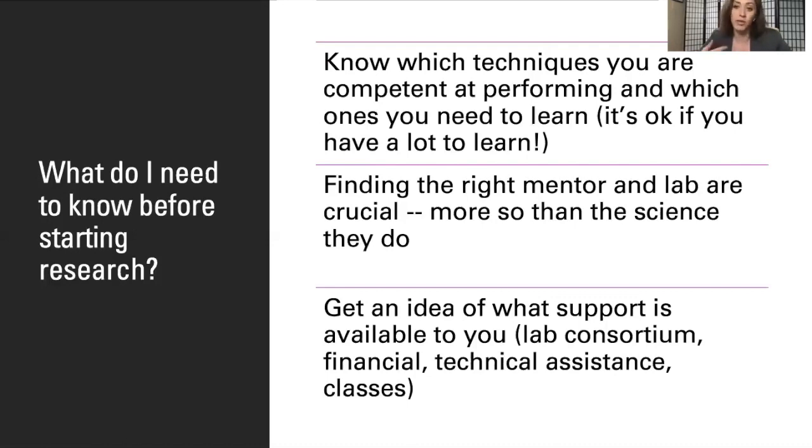So if you are starting out a lot colder than the average person, make sure you have a mentor who's like, I see that, I'm on board. I'm going to set you up with this person, this person, and this person. They're going to teach you these 3 techniques, and then we're going to outsource all the microscopy stuff to this person. So you just want to be realistic about what you can and can't do so far. In addition, finding the right mentor is really crucial, and it's probably a lot more important than the science they're doing. So while I understand that there might be one thing you're super excited about, like for me, it was tumor immunology.